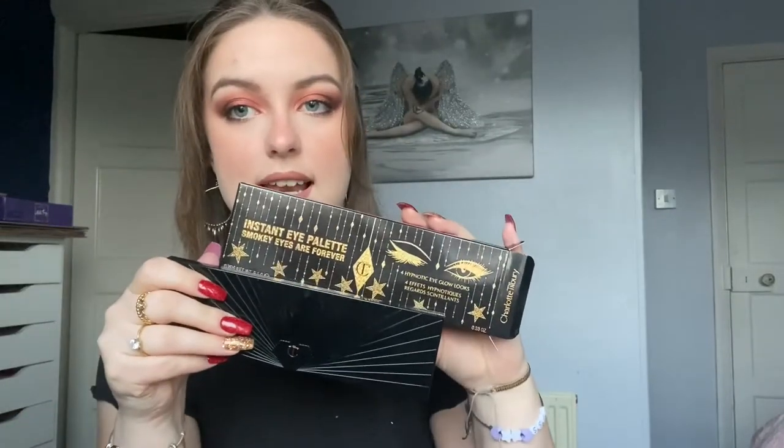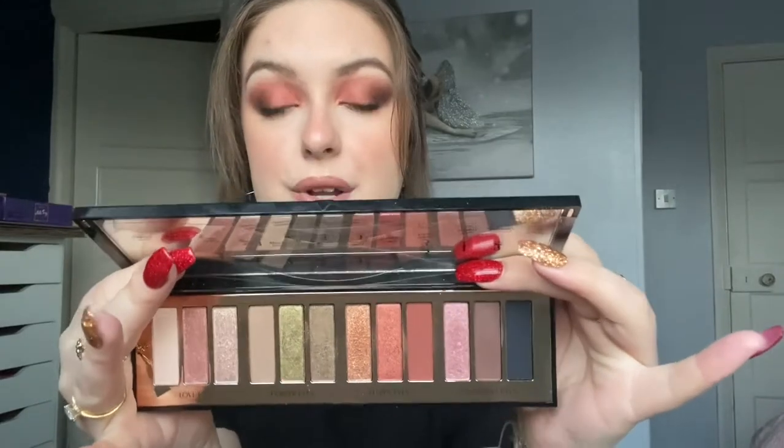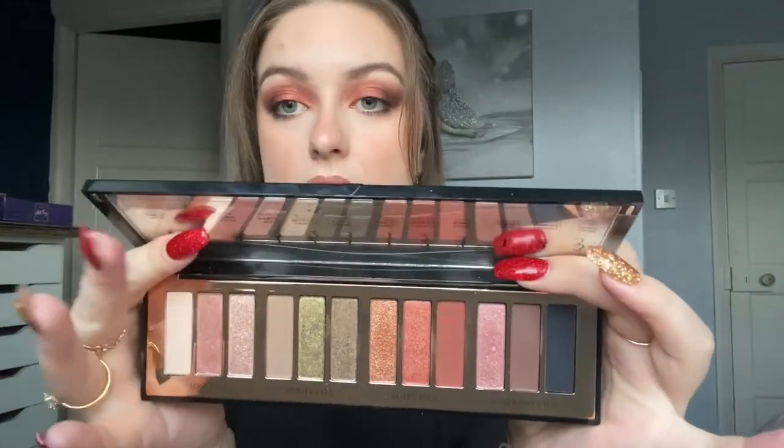I will say I do kind of wish they had the gold detailing, like these little drip things. I wish that was on here just because I think it looks really cute. But this feels really luxury. I'm so happy to have it. And this is what it looks like. It's absolutely stunning. Love this.